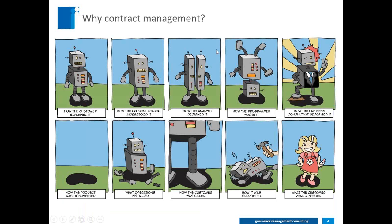All right, so the first slide here is why contract management, and I have brought to you this cartoon that probably explains a bit why contract management is so important. So what I'd like you to do is just have a read of this and then tell me which one is your favorite of these cartoons.